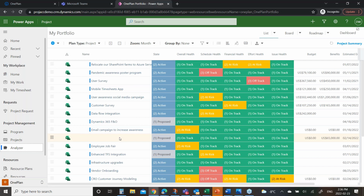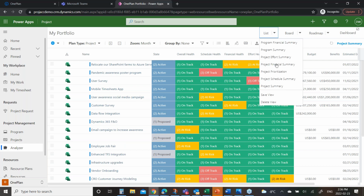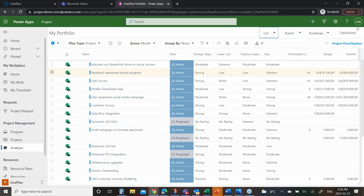And then I'll end on the analyzer. Jim mentioned things like prioritization, to be able to look at our list of projects and get in and do a prioritization exercise against those and decide where they fit. When we did the project request, we had a prioritization score, so we could start to move projects up and down, and we can execute some of those portfolio level analysis and planning around how we want to move forward.